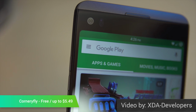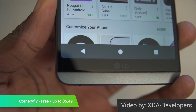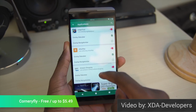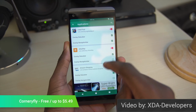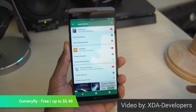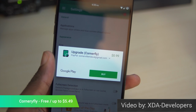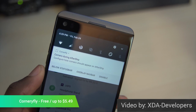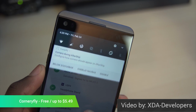Corneal Fly is a customization app. It cuts off the corners of your phone and rounds them up for you. It's similar to what you'd see on the LG G6. Ironically, this application actually works pretty well on the G6. The basic features are free to use. There are additional options such as different corner sizing available if you happen to purchase the Pro version. Going Pro also removes all of the advertising. It doesn't do much in terms of functionality, however, it's a fun customization if you're looking for something a little different.